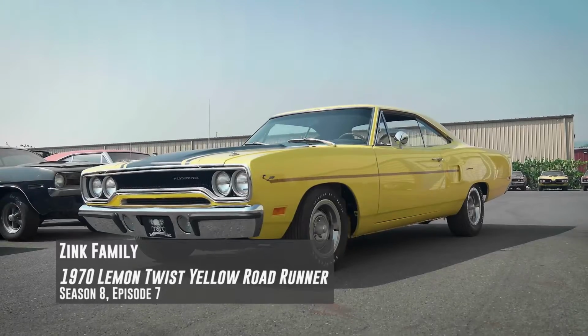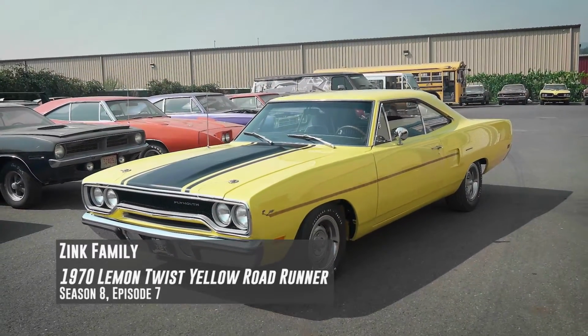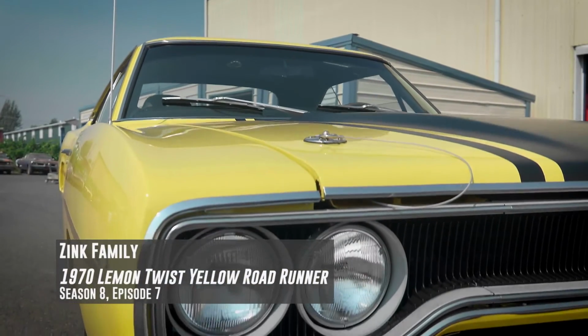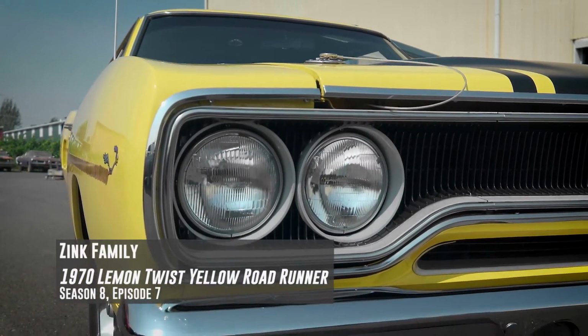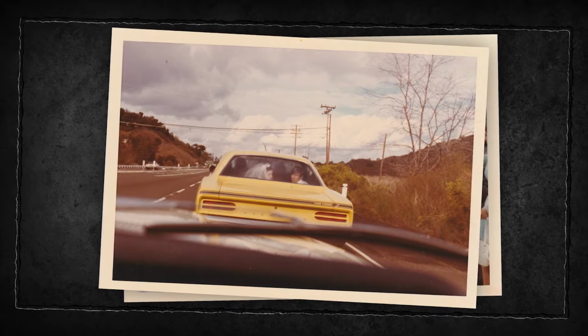Another honorable mention is the Zink's 1970 Plymouth Roadrunner lemon twist yellow 4-speed car. They did not buy it new. In fact, what he did was he bought that car to emulate a car he did buy back in high school and was married in and went on their honeymoon in and had years of history with. This car was able to fill that void for him. That was a great story.